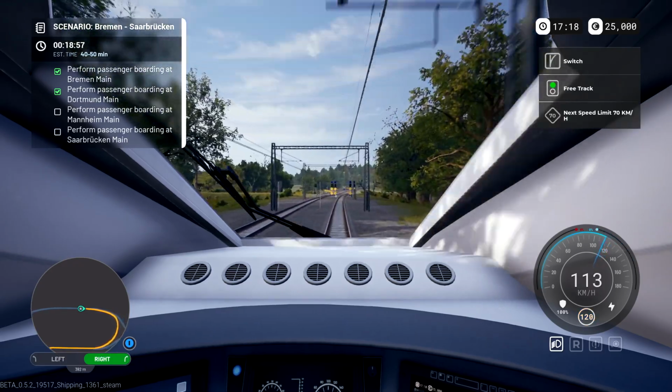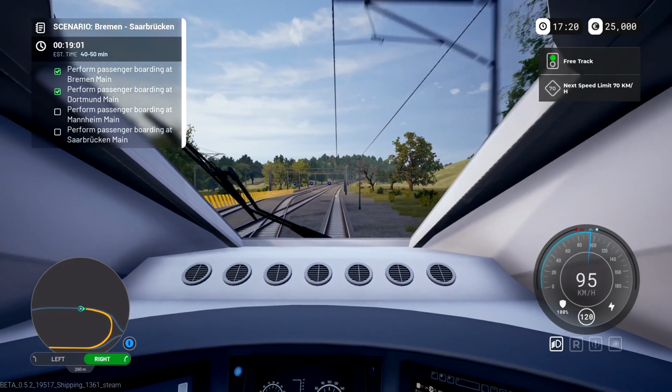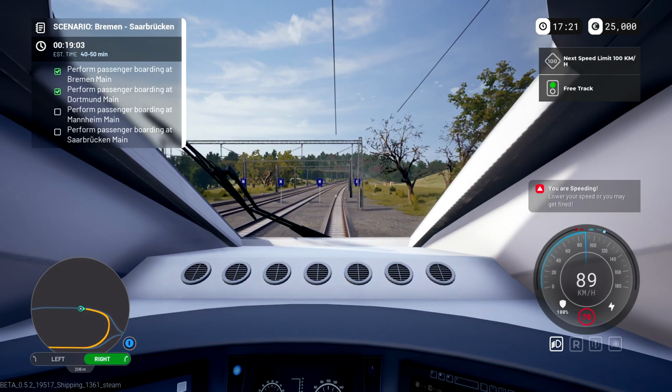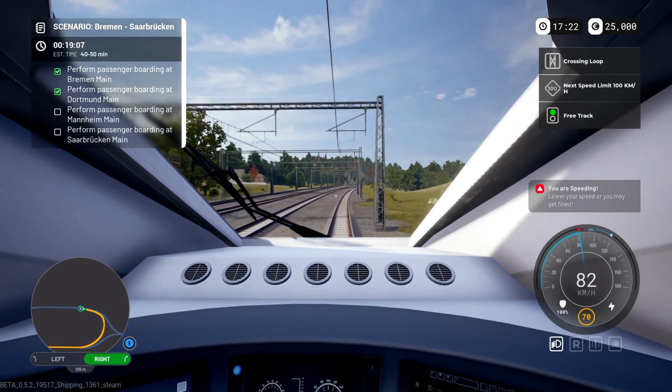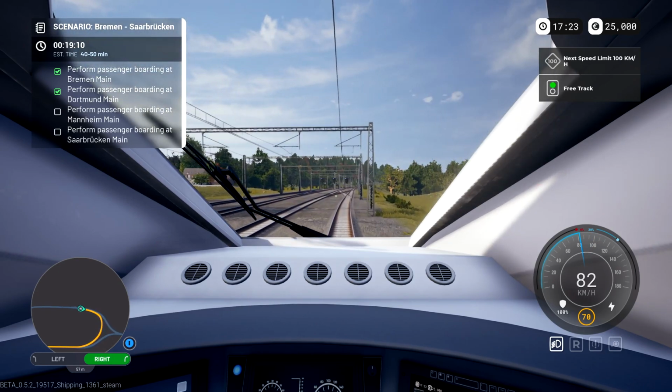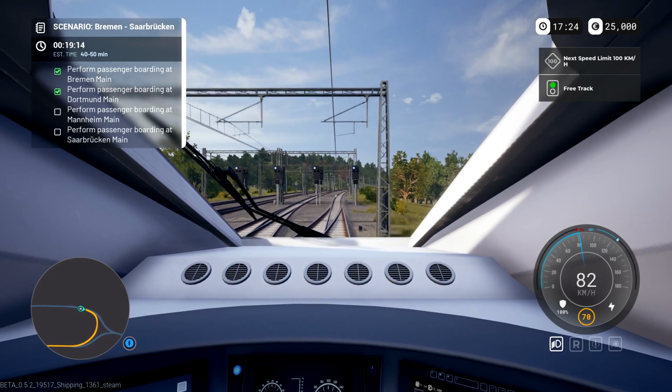Alright, so start bringing the speed down now. We stay on the right hand side. Lower your speed. Yep, now we're good. There we go. Keep it at 80. There we go. 82. Fine. Perfect. Happy days.